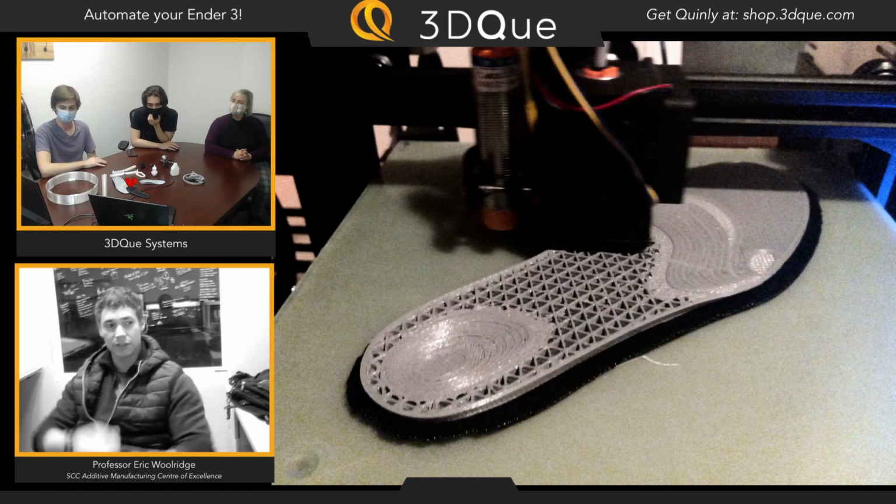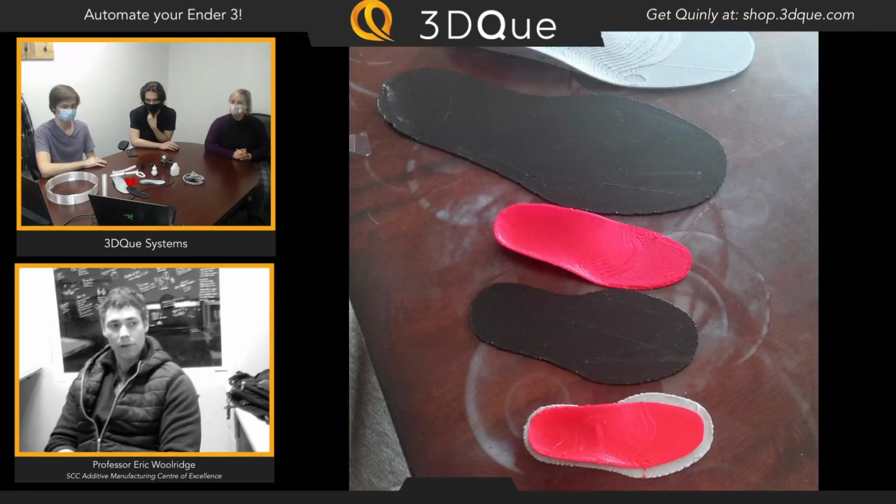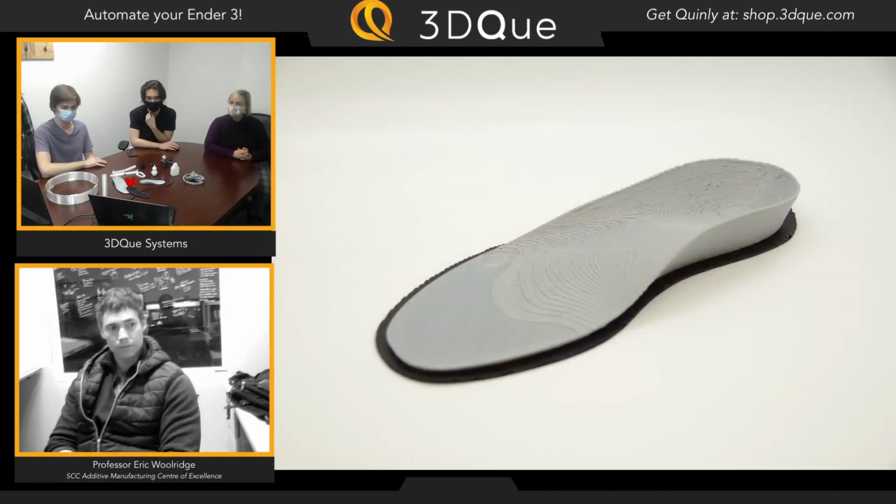Combine filaments together. I mean, your ability to put filament on top of filament, like with an MMU or a Palette, that kind of thing. There are a lot of options coming up on the market for this type of thing. It could be fully automated as long as you're running a dual extrusion setup.